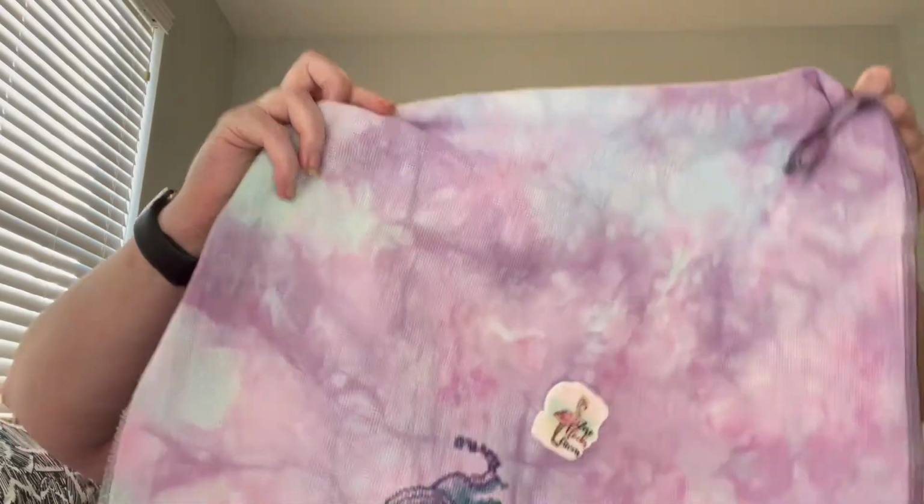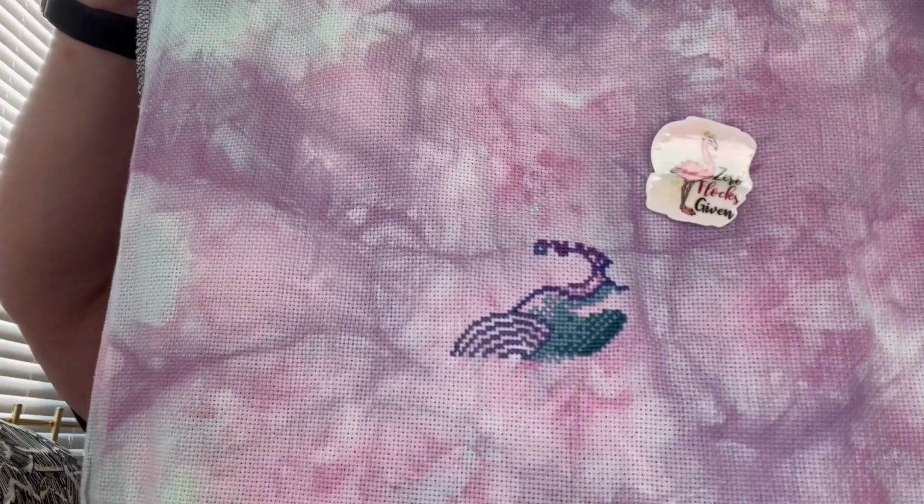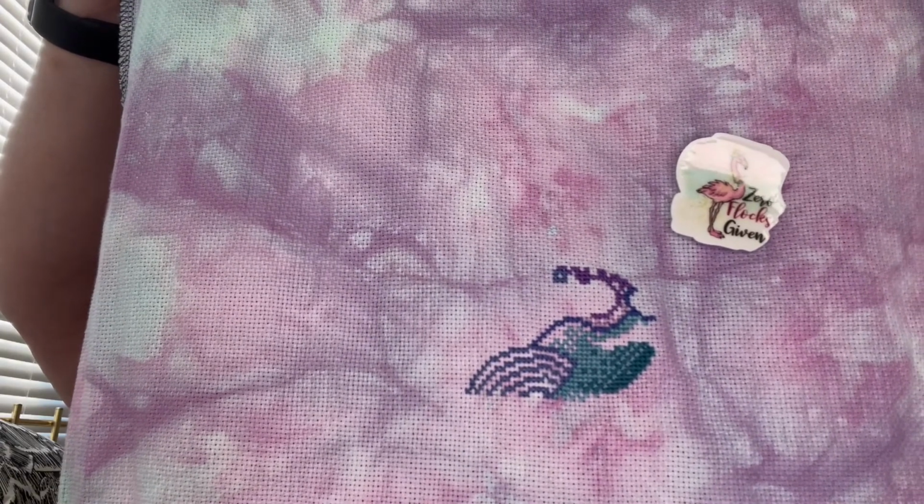So there we go. So just got a little bit more done on the narwhal and I'll be putting it away for the time being. But I'm really glad I decided to do this project because I've forgotten how much I love a lot of these. And this is one of them that I need to try to get out more often.